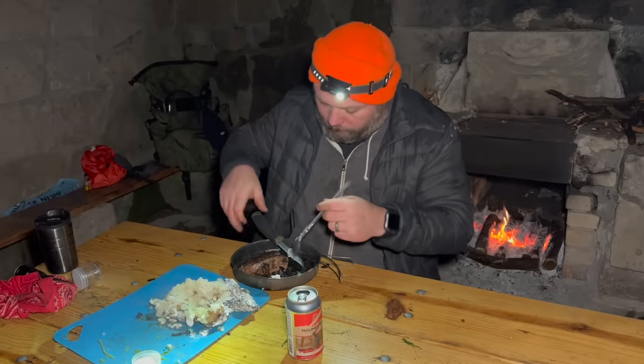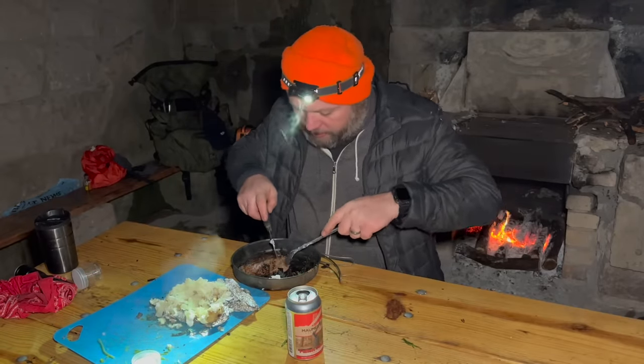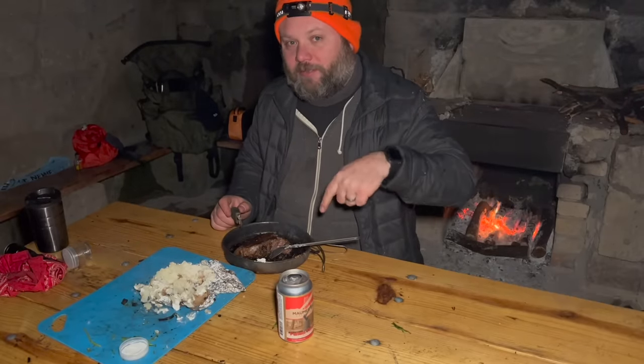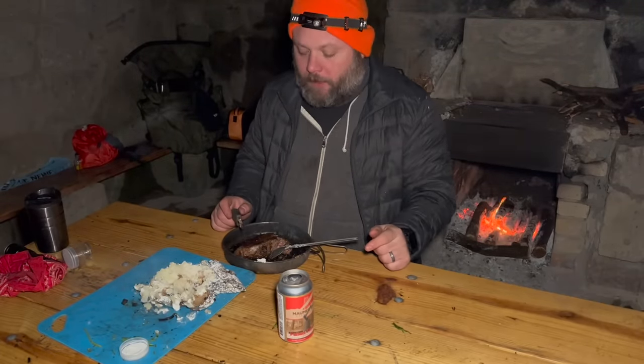Well, except for the burnt onions, this actually turned out really good. I feel the need to tell people that the camera makes the meat look more red than it actually is. It's not actually that red. It makes the fire look more red. It's an issue with the saturation.